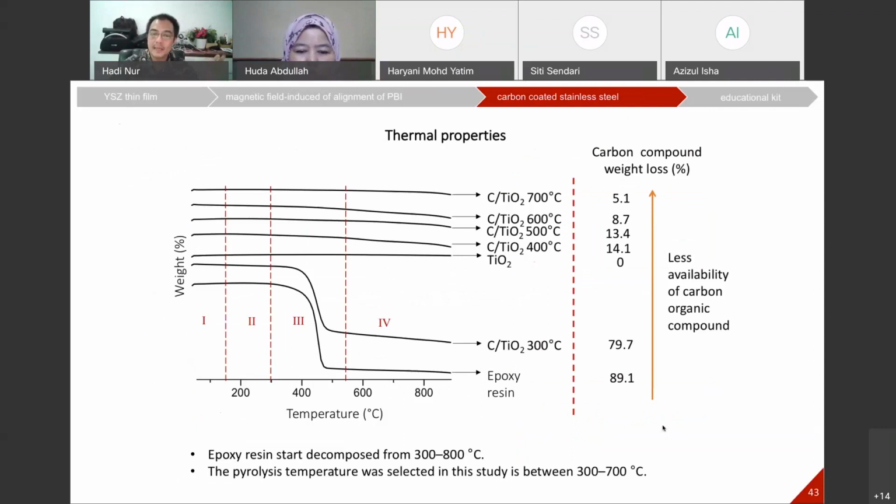This is the thermal analysis of the coating. It appears that the epoxy resin starts to decompose at 300 degrees Celsius. The pyrolysis temperature selected in this study is between 300 and 700 degrees Celsius.